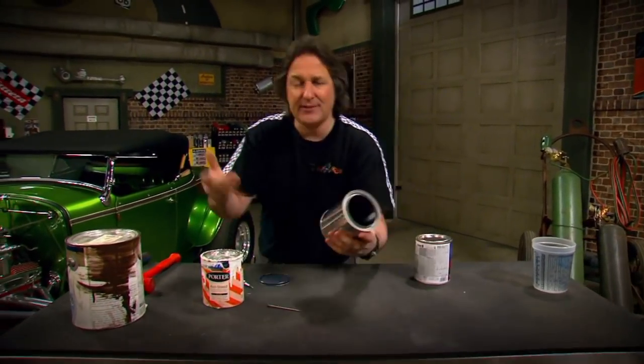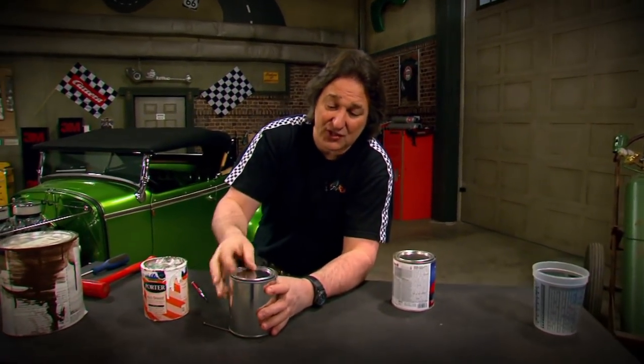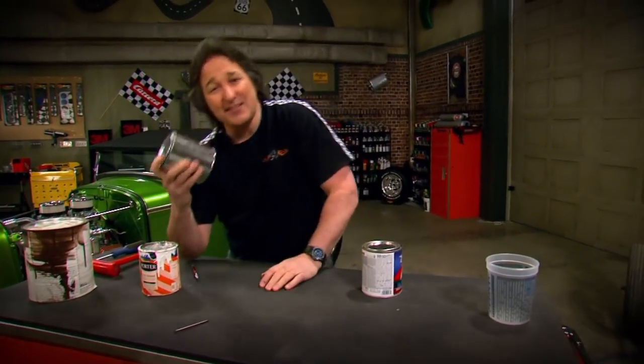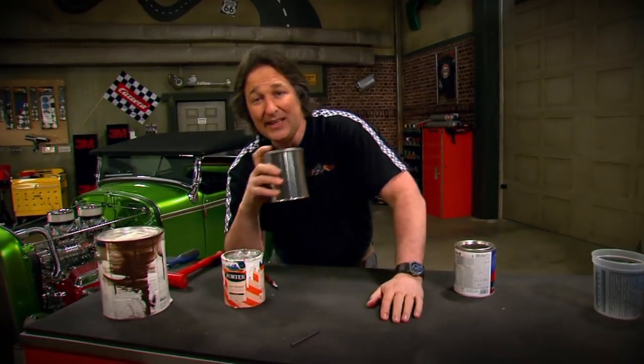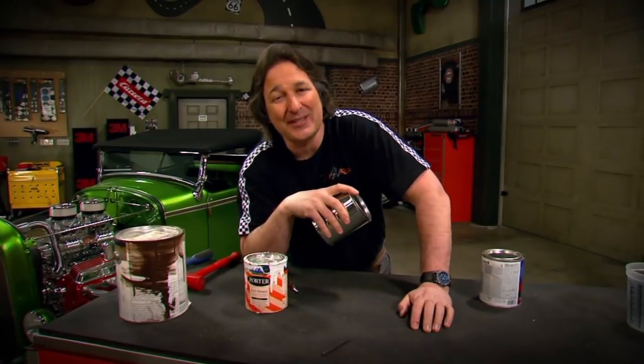Now, I know you're thinking, well, it's going to dry out my paint, though. No, the lid still seals in such a way, once you tap it down on there, that it's going to be airtight and it will not dry out your material. This is such a simple solution to this problem, it's hard to believe that these cans don't come with drain holes in them. But that's what Quick Tips are for.